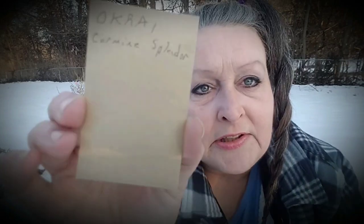Carmine Splendor okra. I have grown a couple different varieties of okra. I love okra. I like it in soup, and I like it fried. So I can't wait to try this. I'm going to have to look that up and see what it's like. I like the Clemson spineless, and I like the red burgundy. That's really good. I don't care so much for the emerald. It just seems real tough and woody to me.